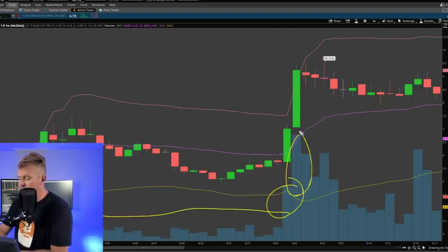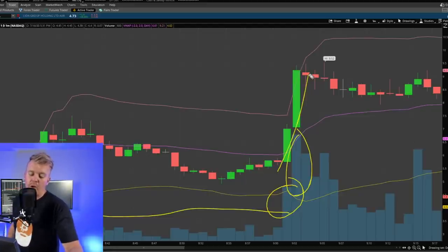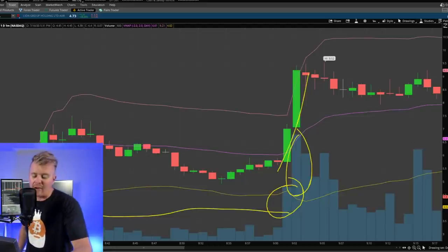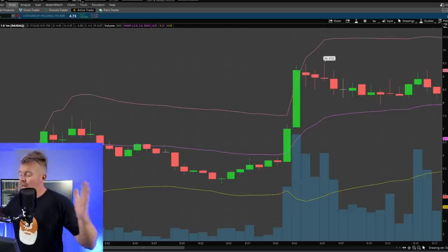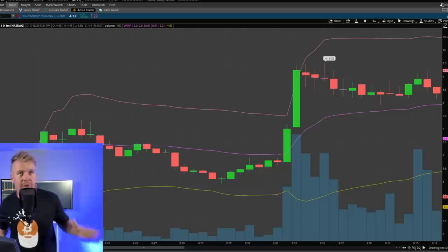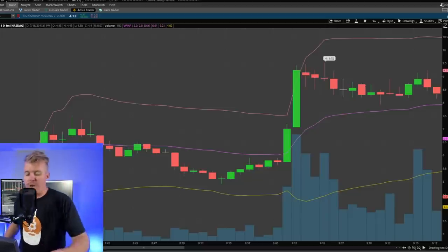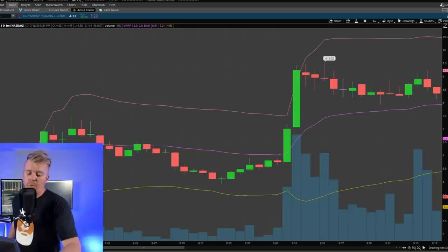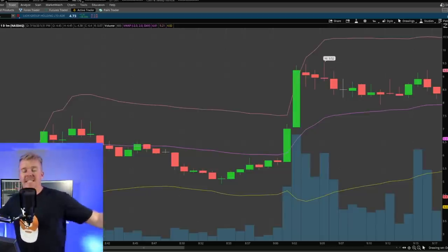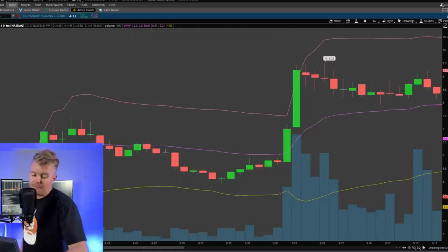Ross bought here and Ross bought here, pushing the price up. His chat room started buying as well, pushing the price up. You've got to remember, there's 4,000 to 5,000 people in Ross's chat room following him into trades. Even though he says I don't tell people to follow, they are following him into a trade, and this is a perfect example of exactly what Ross is doing right here. I don't know how this is legal, but it's still happening every single day. I guess it is what it is.